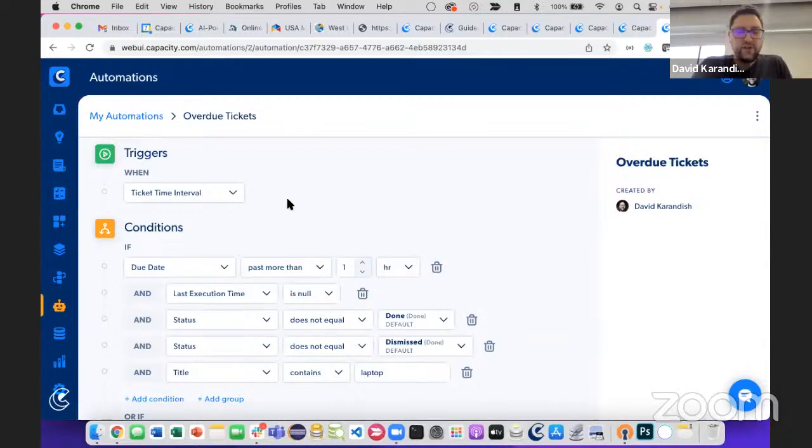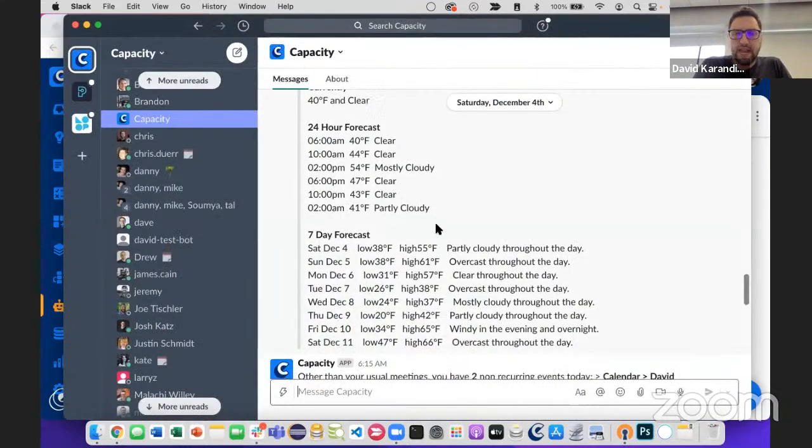All right, so far we've shown Capacity running externally on the web. We've shown it on your intranet, kind of poked around in the console. We've shown workflows and guided conversations, and even how the developer platform works. Now let's show Capacity working on more of a messaging platform like Slack or Microsoft Teams. So I'm going to pull up my instance of Slack here.